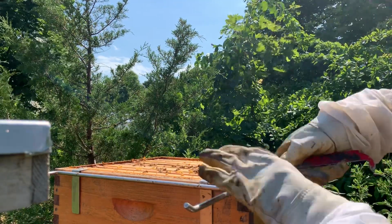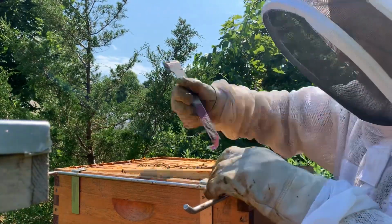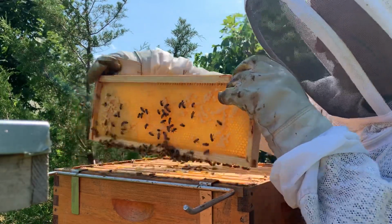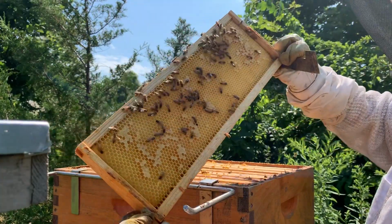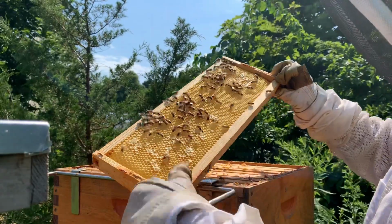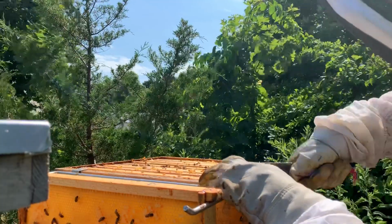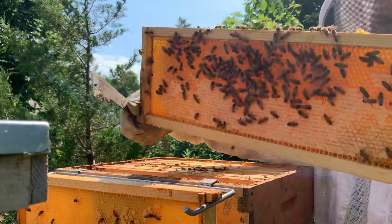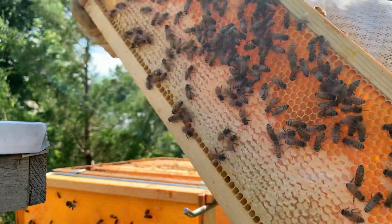I don't think a lot's coming in. We're right in the dearth, which isn't terrible, but it's not good either. I think they're moving honey in. You know, it's weird. So they're opening up cells and moving it closer, I do believe. Let's see. This one looks good. That one looks good. So we're getting there. You're seeing what I'm seeing.